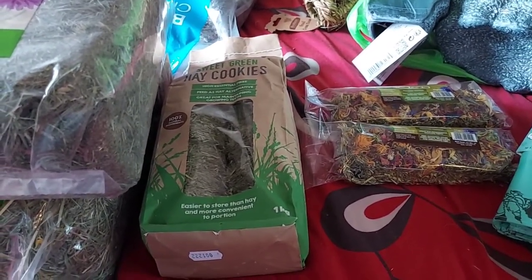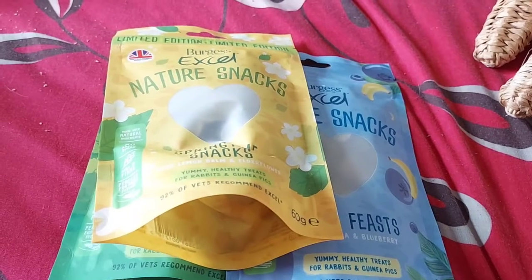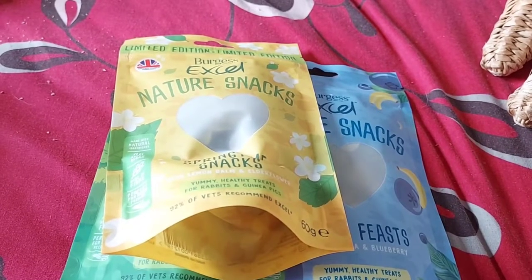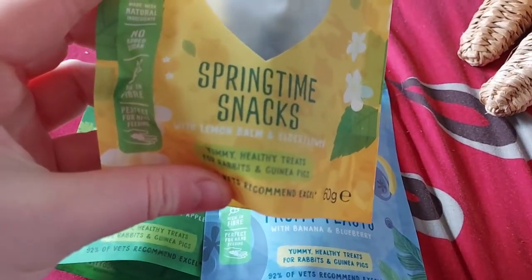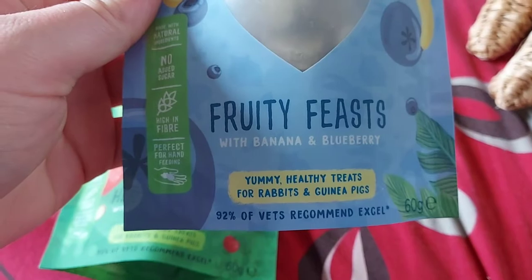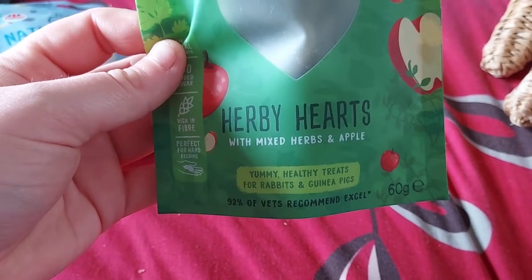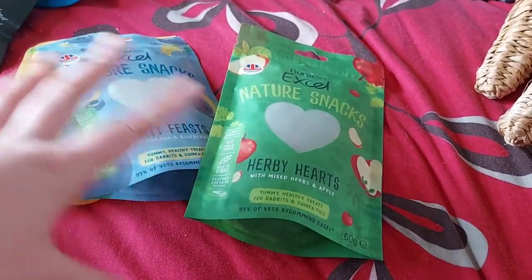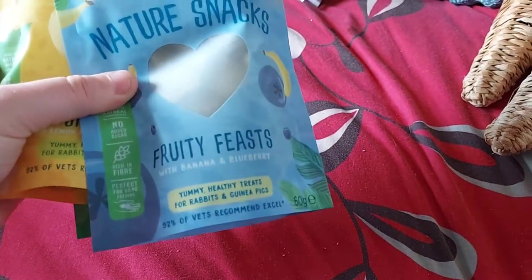Now I'm going to move on to what I got from Jollyes. So from Jollyes, I just got some new treats for the small animals to try. I've been wanting to try these for a little while, but I've just never really picked them up, to be honest. And they've got them on a 3 for 2 offer at the moment. So obviously you buy 3 bags for the price of two. So I thought, do you know what? I'm gonna get them. We got some of the springtime snacks, in lemon balm and elderflower. Then we got the fruity feast in banana and blueberry. And then we got the herby hearts with mixed herbs and apple. They were supposed to be £1.99 each. So for all 3 bags, I got them for £3.98 because they were on the introductory offer, which I think is really, really good. So we'll see how they get on with them.